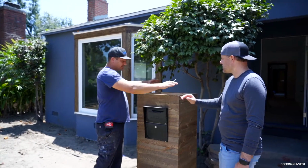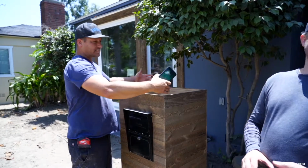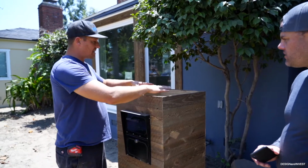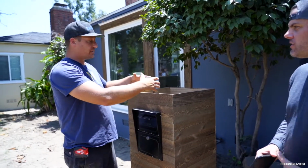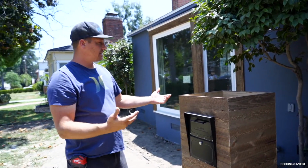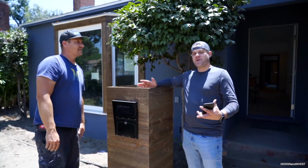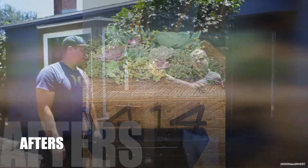But this, anyways, the mailbox right here, we're gonna have this space right here is actually not the space that the planter or the plants are going to go in. We have a removable planter for the new tenants of the house, so they can keep changing it with the seasons and stuff. So this is basically a live mailbox now. There's going to be succulents hanging over the sides and growing on top of this. And this also adds a really awesome element to the space.